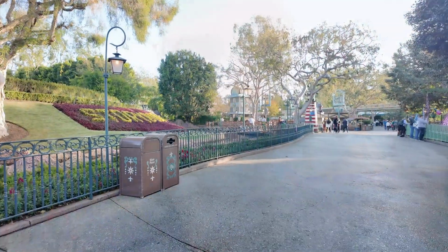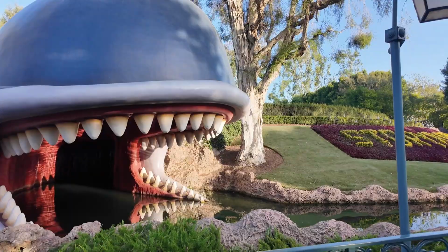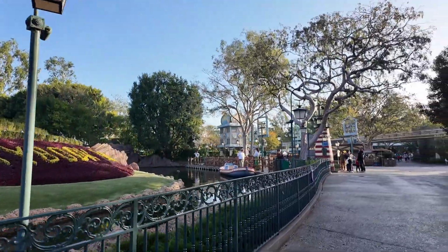Right, where to next? I think, what time is it? Yeah, 5 minutes before early entry ends. Let's see what we got next. Okay, just as we were walking past, very Pinocchio themed. I think that's the whale, right? Or the shark that eats them. Oh, is this Storybook Land with no queue? Or maybe it's not open.